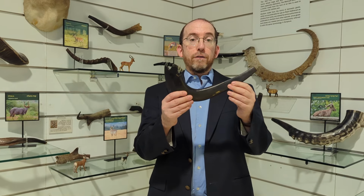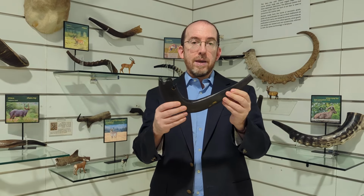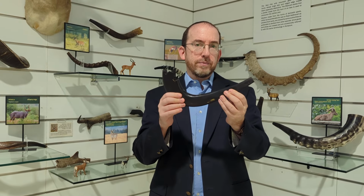Here's a typical shofar from pre-Holocaust Europe. The end of it has been carved into a shape. Now the funny thing is, this does not come from a sheep. It comes from a goat.